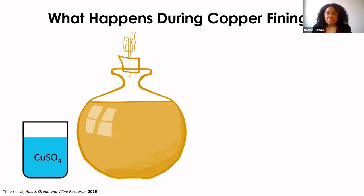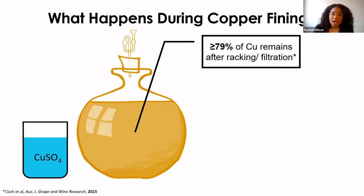But whereas these complexes were previously thought to form a precipitate that could then be removed, recent work by Clark's group has shown that instead these complexes form nanoclusters that remain dispersed in the wine. And that means that they can later serve as precursors to hydrogen sulfide. In fact, at least 79% of the copper added during fining is found to remain in the wine after racking and filtration. So all of these copper sulfides that we think we're removing are not actually being removed, and they stay in the wine.